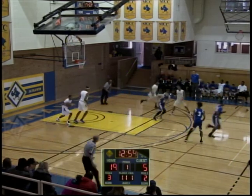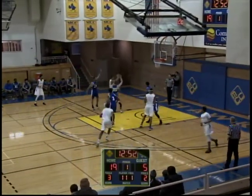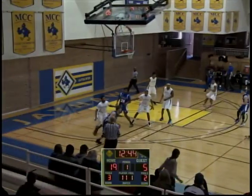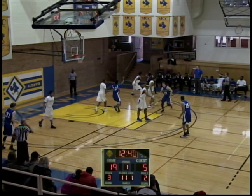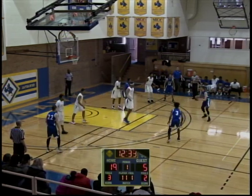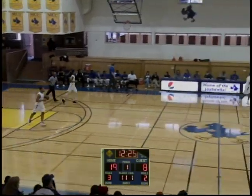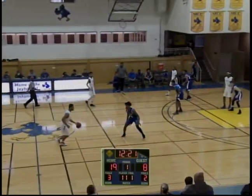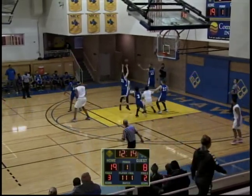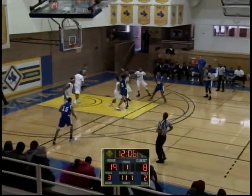Top of the key off the iron. Rebounded there by Diaz. Mulder sees an opening. A little bit short. Davis with a rebound. Robinson, a little bounce pass in. Davis. And there's a three-point shot by Gorham. Mahan. Gorham with a rebound. Robinson.